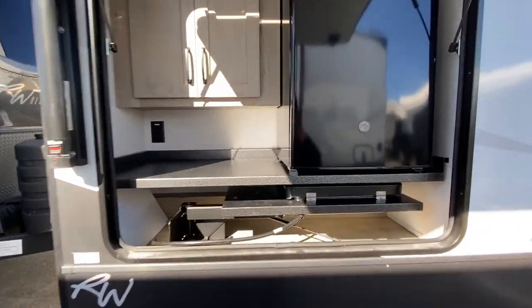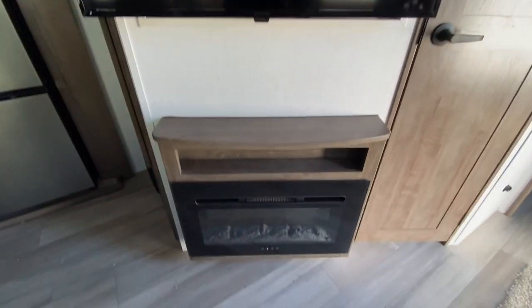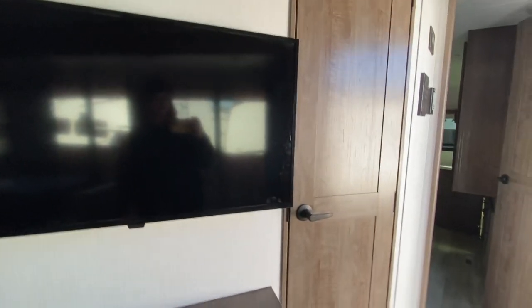Kitchen-ish, yeah. This is a stove. That's a stove. All right. Oh, look at that. Okay. Oh. Wait.